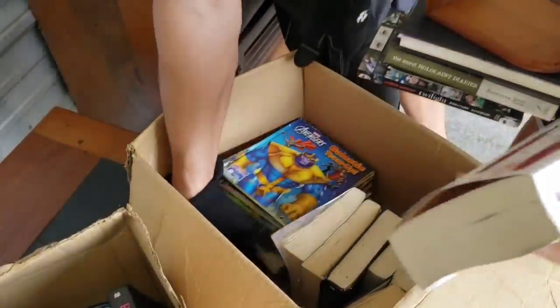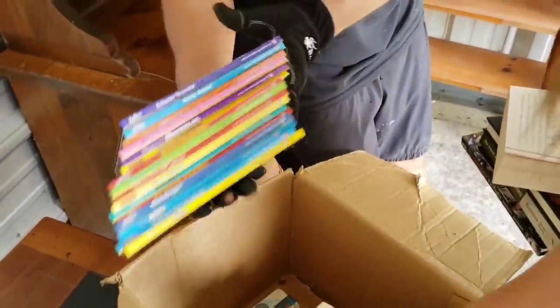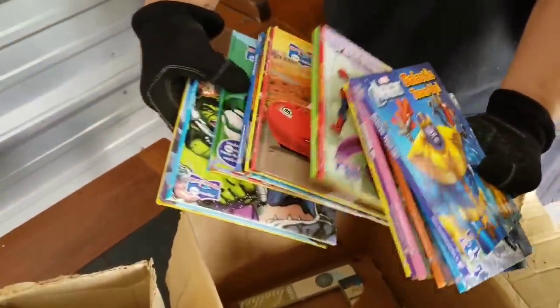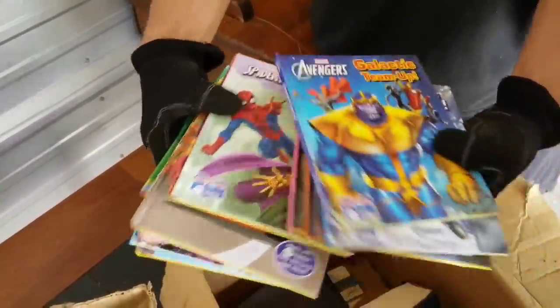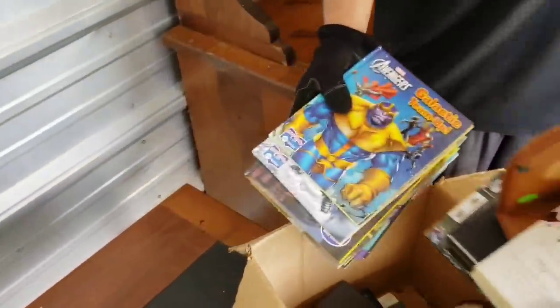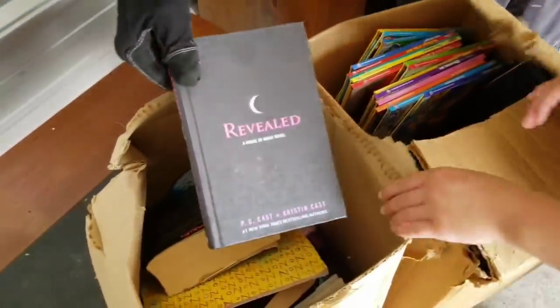Buffy the Vampire Slayer, this was the greatest show. That was? Yeah. I watch it every morning. There's your money right there. What are those? Those are kids' books. The Avengers? Cars, Disney. There you go. All right, so we got some money right there. That's actually worth something. These are garbage. These will go well. And then we'll see.